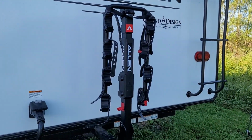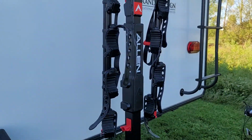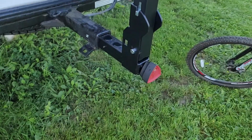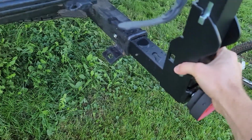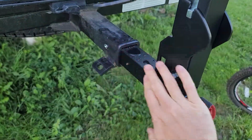The other thing that we are excited about is this new bike rack we got. We finally got our own bike rack. This is an Allen. This is the premium one. It's got the nice rubber tie downs. They just snap on there, super easy to use. But the best part, I got the one with the 2-inch receiver, so it's a lot sturdier, and this ratchet's in here. That thing is not moving. It's one big solid piece this way.